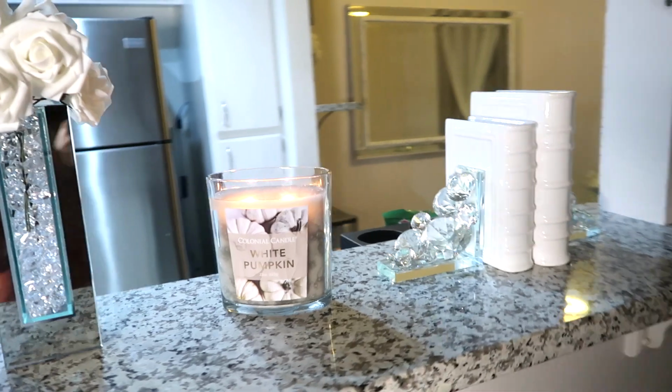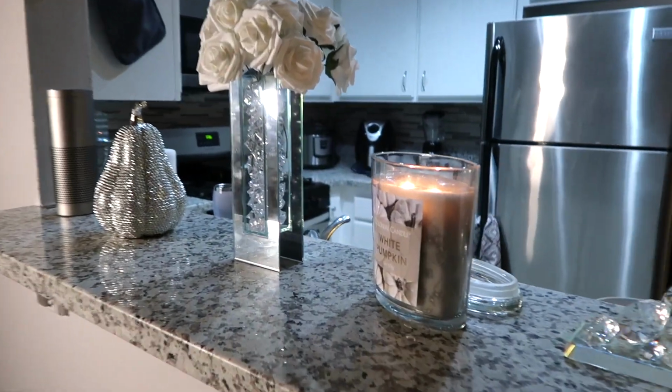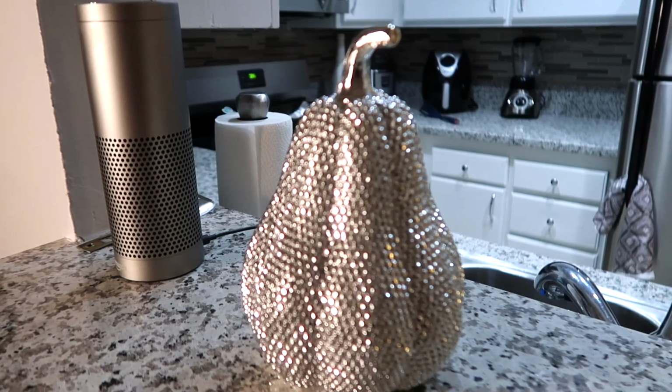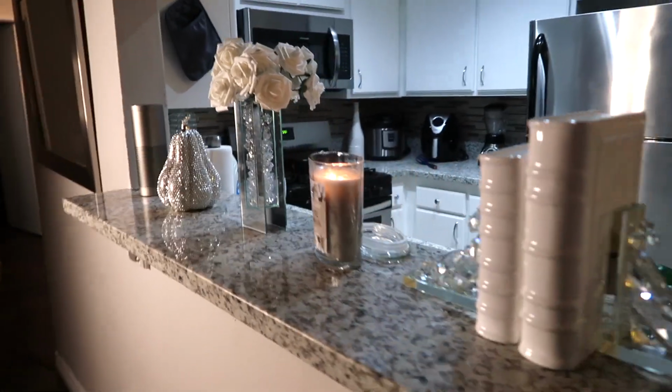So I feel like this came out super pretty, you guys. Obviously I just got my white pumpkin added. The candle smells so good. And then I've got the beaded pumpkin there. So yeah, I just think it looks gorgeous.